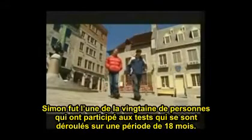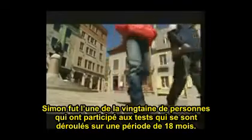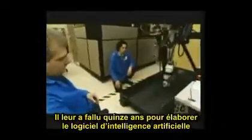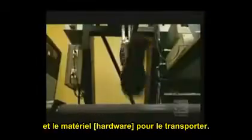Simon was one of about 20 who took part in the trials over 18 months. He's been using his bionic leg full-time for the past 6 months. For Stefan and his team, getting the leg ready for human use has been a long process. It took 15 years to design the artificial intelligence software and the hardware to carry it around.